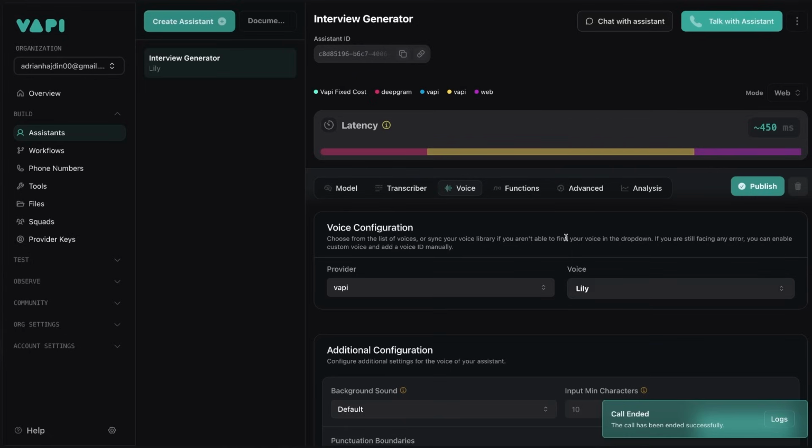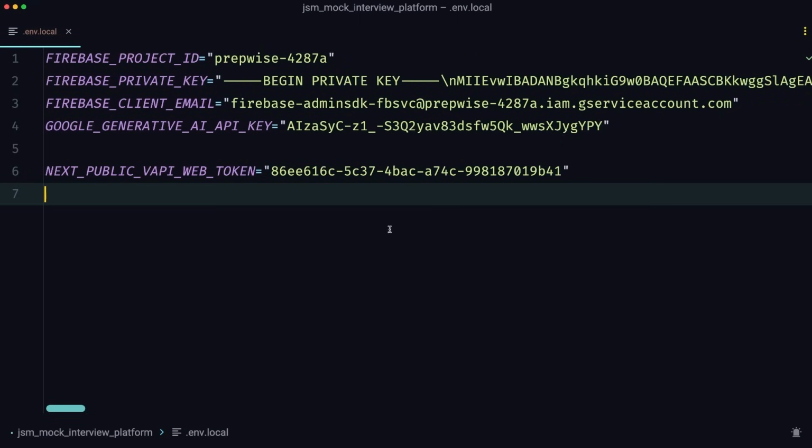Okay, I can already see that Lily will be a good fit. So once you make your final voice, again, feel free to customize it to whatever you prefer. Go ahead and copy this assistant ID and head over into your code base where you can create a new environment variable. Call it NEXT_PUBLIC_VAPI_WORKFLOW_ID and make it equal to the ID that you just copied.